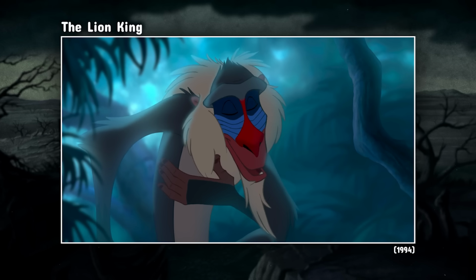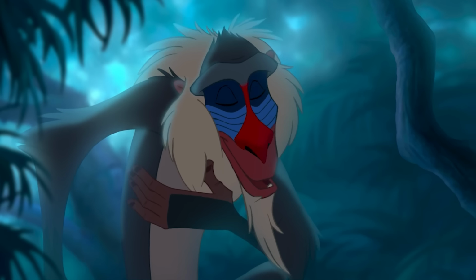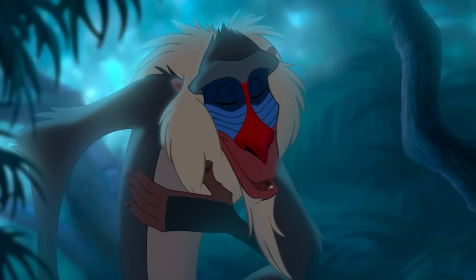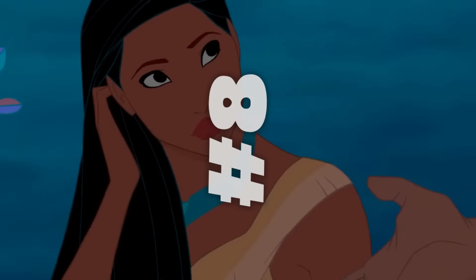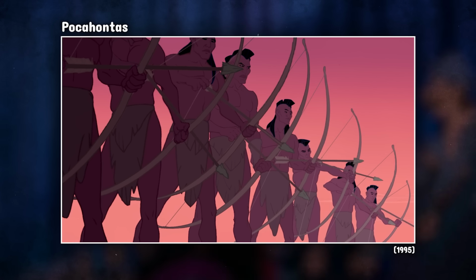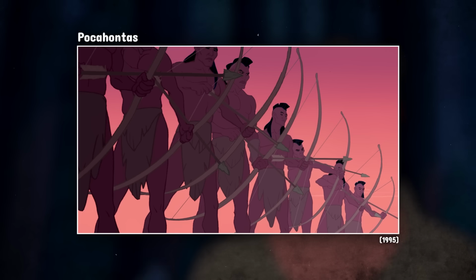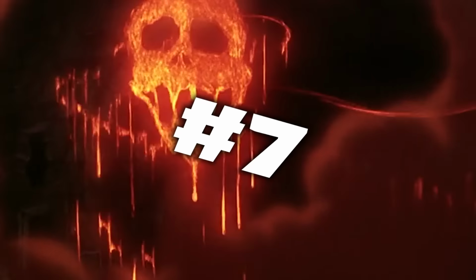The lighting feels so much more dynamic. You're getting this incredible blue glow from the back, and it fits perfectly with Rafiki. He comes across as so wise, so mystical. It's perfect. Here's another more unique shot from Pocahontas. Man, that's hot. It just feels like they're doing something different here, you know? And unironically, it feels like something you literally could hang up on a wall. It's just an interesting looking shot.